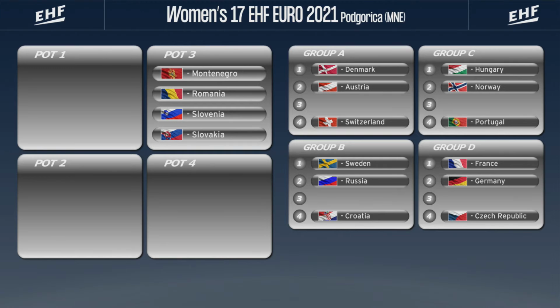So in Group A so far, whilst we're waiting for the final pot to be drawn, we've got Denmark, Austria and Switzerland. In Group B, Sweden, Russia and Croatia. And in Group C, Hungary, Norway and Portugal. And in Group D, France, Germany and the Czech Republic. So we've just had confirmation from the Montenegrin Handball Federation that they would like to go into Group A. So they will go alongside Denmark, Austria and Switzerland.